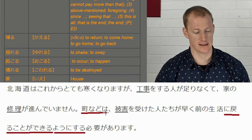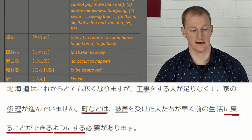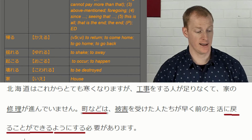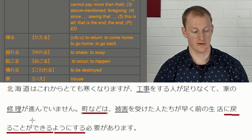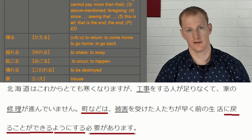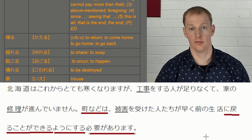Okay, so remember, this is the city saying this. So the city is saying, well, the people whose houses have been destroyed and who are living out of hotels or whatever, we really want to get them back to how they were before the earthquake. Okay, so mae no seikatsu ni modoru koto ga dekiru you ni suru. Right, so basically we're saying we've got to make an effort to do this thing. Hitsuyo ga arimasu, so there is a necessity. So very common phrase again, hitsuyo ga aru or hitsuyo ga nai. There is a necessity, there isn't a necessity. So there is a necessity to get these people back to how they were before the earthquake.